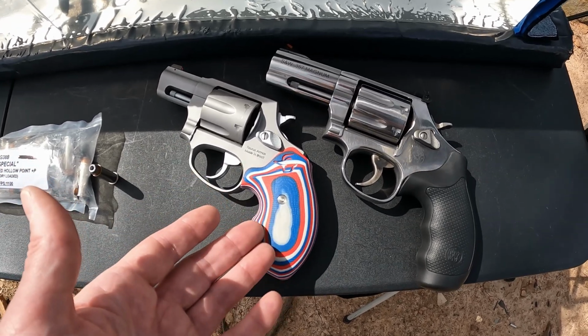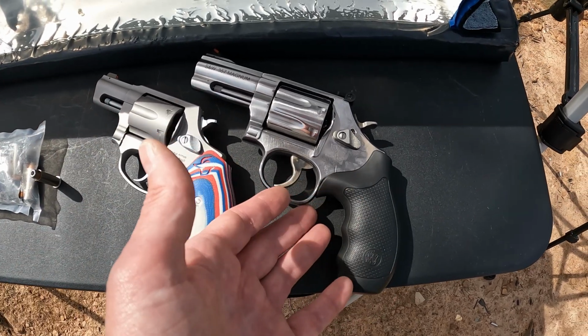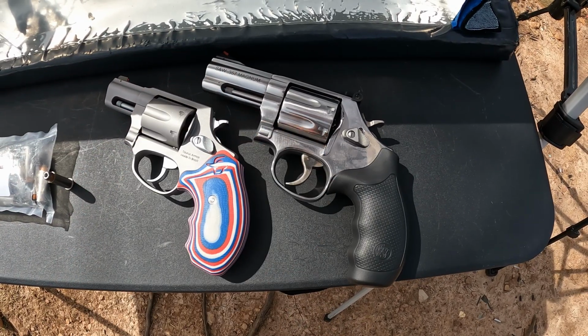But for today, what I got is the Taurus 856 with the 2-inch barrel, and then we got a 3-inch barrel with the Smith & Wesson 686 Plus here. So I'm really not sure what to expect out of these, especially from these 2 shorter barrels. Should be pretty interesting though to see what they do either way. Let me get this stuff set up and let's check them out.